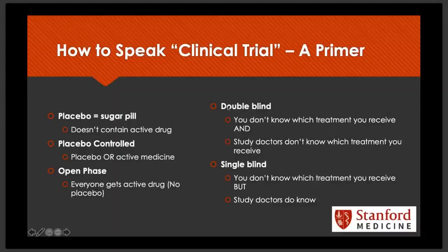That tells us if this treatment actually is effective. There's another type of study called a single blind study. That's where the patient doesn't know which treatment they're going to get, but the study doctors do know. However, the gold standard really is this double blind randomized placebo controlled study.